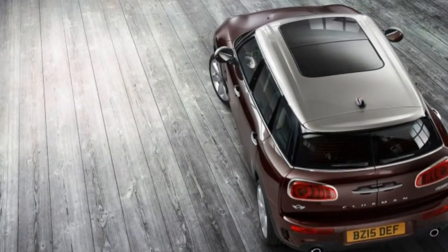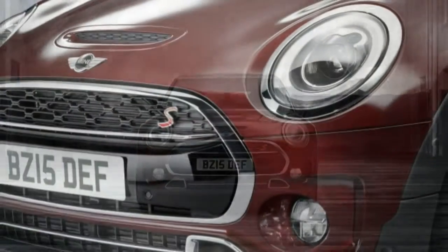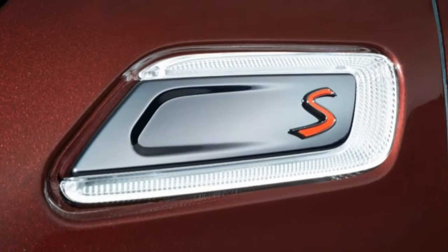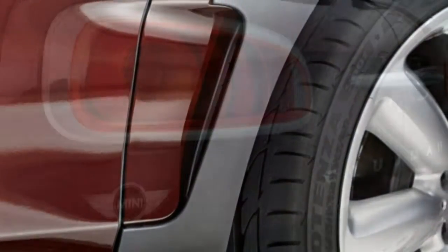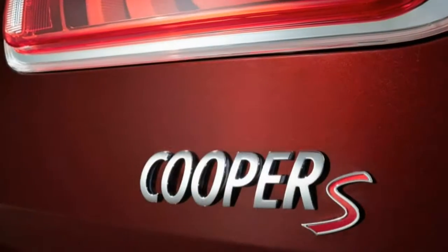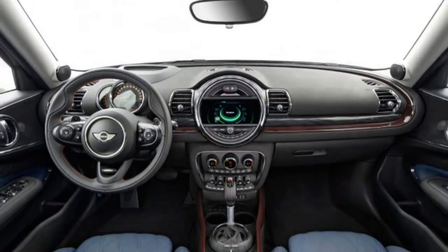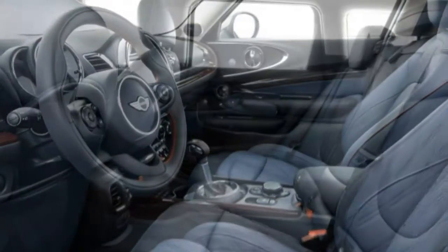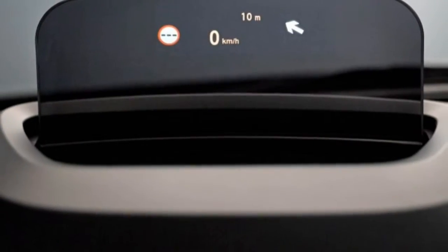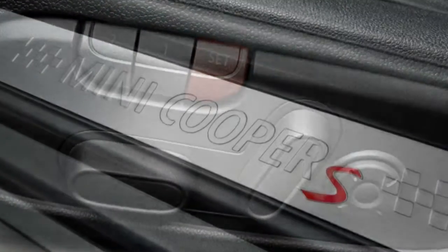The Cooper S Clubman starts at $28,500. In addition to the Sport package, $1,500 here, our test car included Chesterfield leather upholstery, $1,750, a premium package, $1,800, for keyless entry, a panoramic sunroof, and Harman Kardon audio, the sport automatic transmission, $1,750, a fancier steering wheel, $250, Chromoline exterior, $250, and interior, $250, trim, and piano black interior accents, $200, for a total MSRP of $39,550.